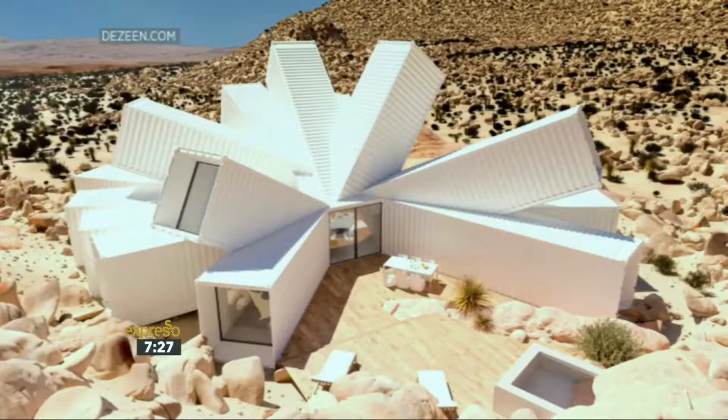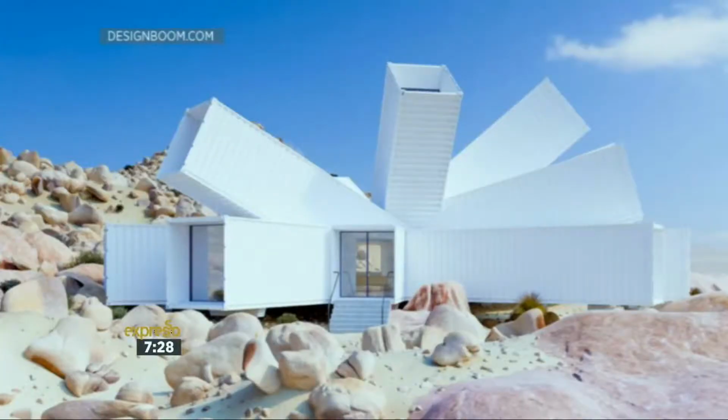Then the next one we have for you is something called the Joshua Tree Residence. It's an unusual 200 square meter home, which was designed for a film producer. It's made up of a series of shipping containers joined together at contrasting angles, creating a facade of something similar to a sea urchin. I mean, just look at that.